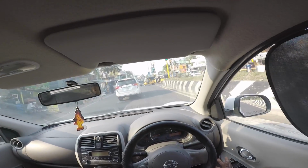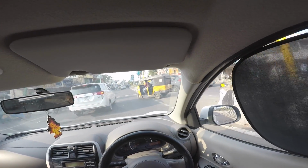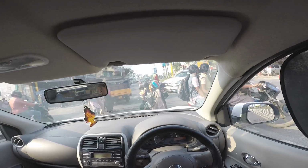Speed breakers are easy on this car. It's got good ground clearance, and I have a green signal and I still need to let these people go.